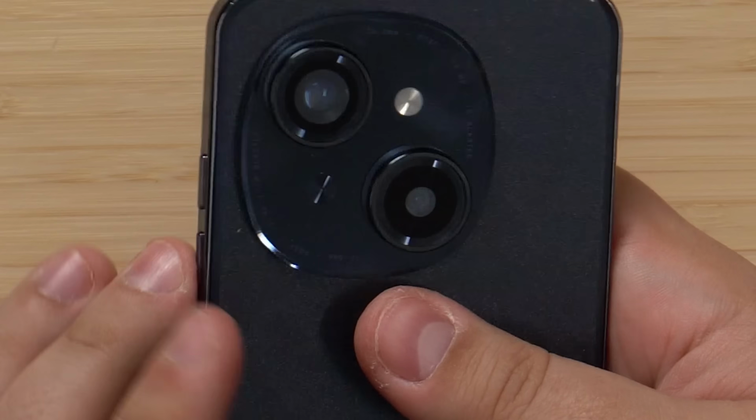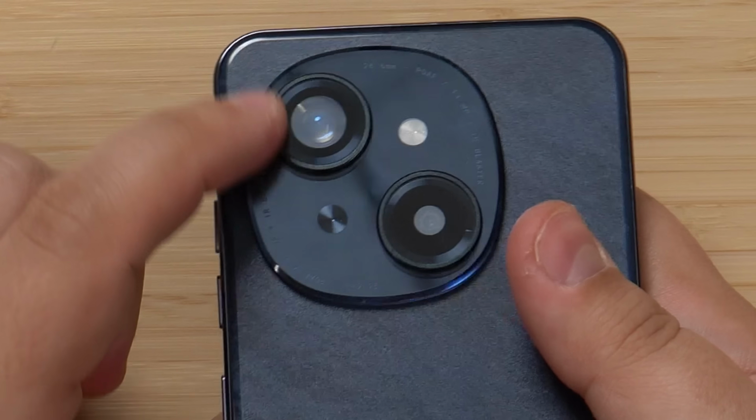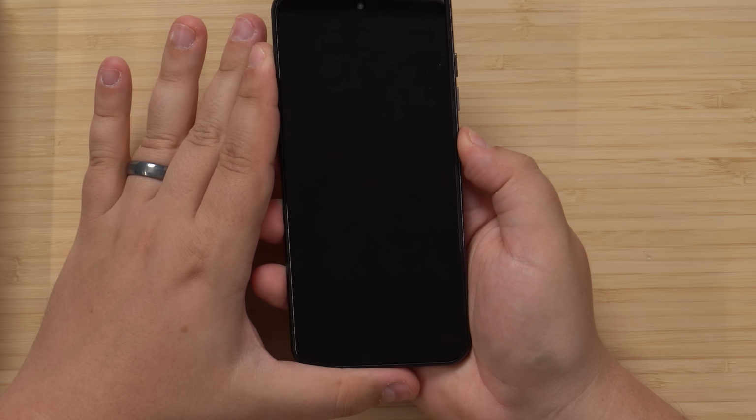I'm very confused about this camera structure. I'm pretty sure only one of these is a camera, right? I don't know, there's something about that one that looks fake. Well, why does it gotta be so large? What is the purpose of this? Let's go ahead and turn it on and see if it works.